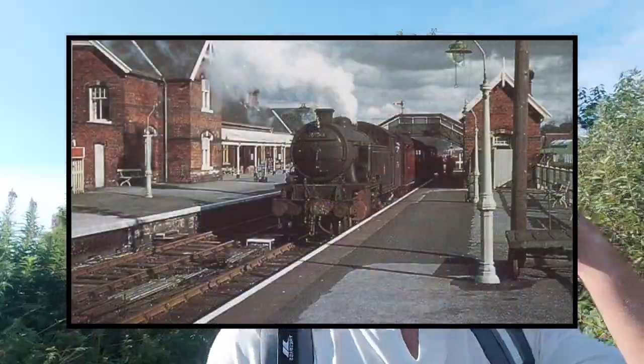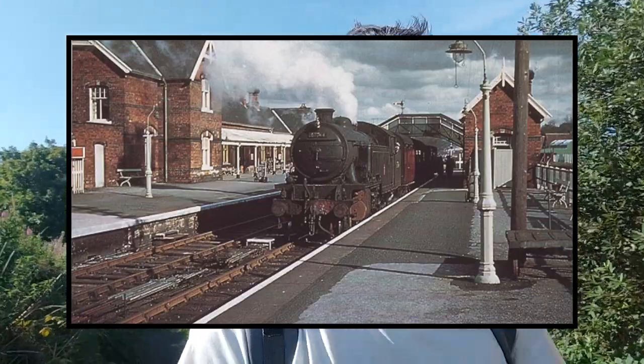To recap a little bit, so yesterday we walked from Whitby West Cliff Station. That opened in 1883 and lasted up into the 60s. The rest of the line went in '58, so all this that we're walking today went in 1958.